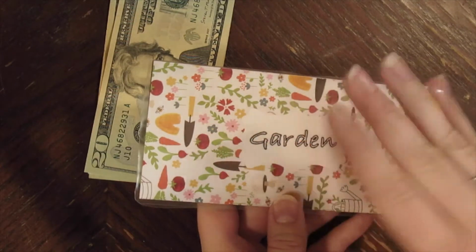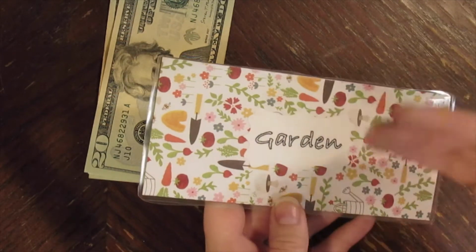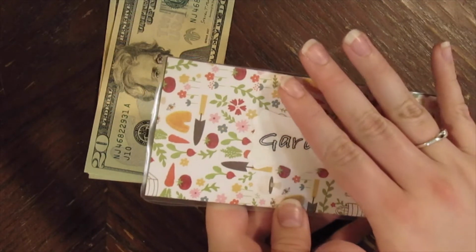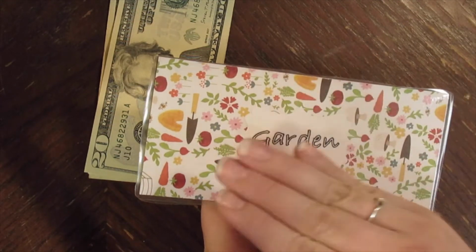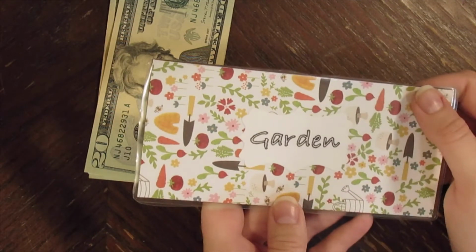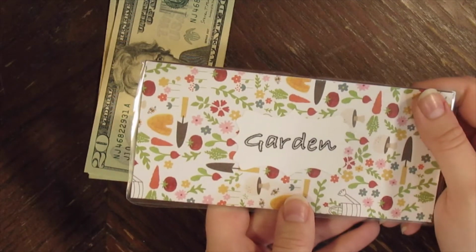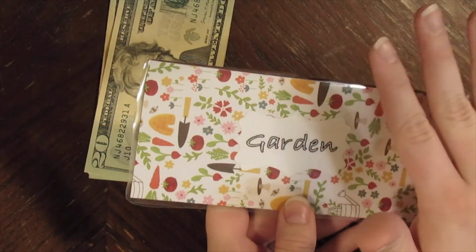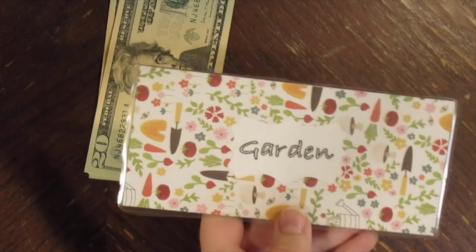And then once Christmas is over, I'll go back to putting $10 into my garden fund. Because to be completely honest with you, I don't really need a ton of seeds right now. There are a couple seeds that I do need to buy, so it will be nice to have this money here, but I have to be more careful about the amount of seeds that I buy this year, because last year was just insane.